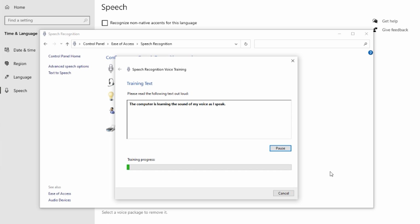I recommend doing this at least 3 or 4 times because it gets the computer to understand your voice more and more, so it'll recognize all the little nuances in the words eventually, and that's what we want to happen.